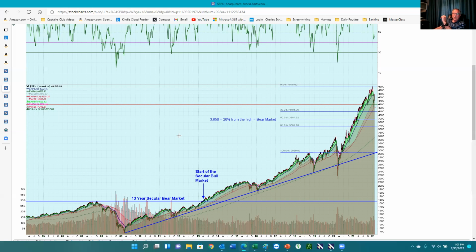But we won't break this secular bull market until we get all the way down here. So that's a lot of pain to go through. That is a lot of pain. But it's interesting that it still won't break the bull market.